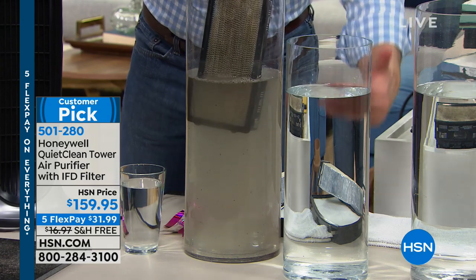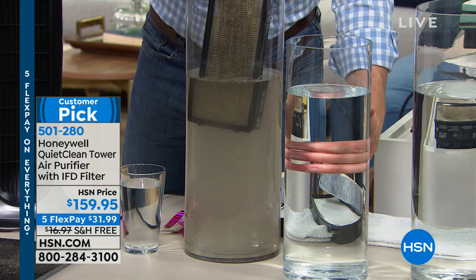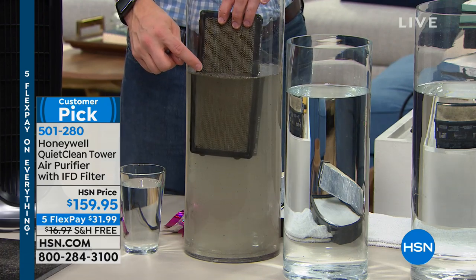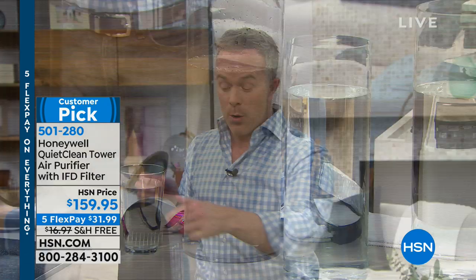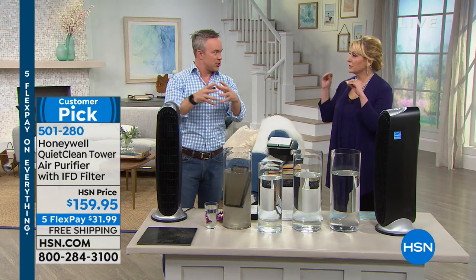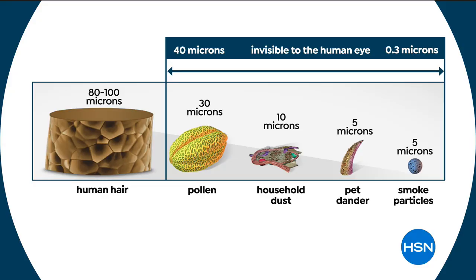And so what do I want to walk away with? 99% cleaner air. And all I had to do was just plug the unit in, and there's a 5-year warranty on the filter and the tower itself. And when we talk about cleaner air, there's stuff we can see. You can see the hair and the pollen when it really congeals. But how small of a particle will it get? We can go down to about 3 microns. So you see right over here, the hair, the pollen, we can all see. But as it gets smaller and smaller, we don't see it until it starts to really just agitate us.